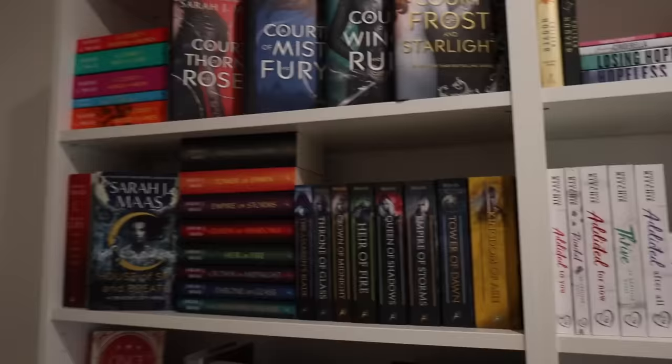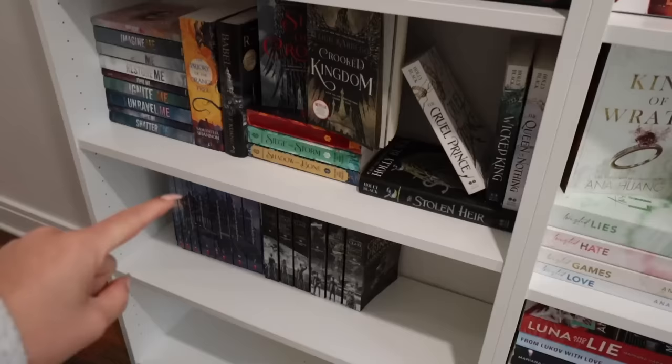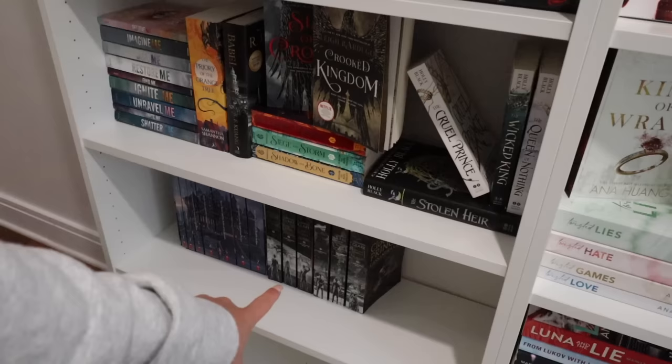Anyway, to my favorite shelf, which is my fantasy shelf. I'm literally so in love with how this came out. You guys actually don't understand. This is just where I'm gonna have all the covers that do this. So all of these covers have a picture, it makes a whole entire picture. That's the Harry Potter series, and that's the City of Bones and Mortal Instruments series.